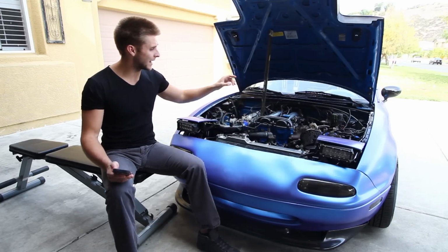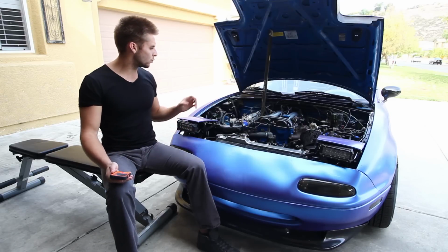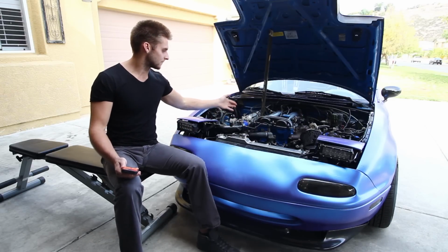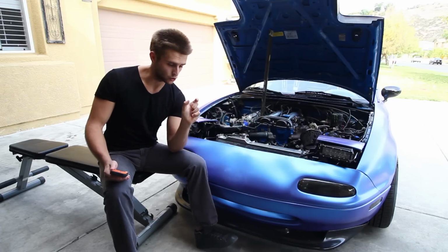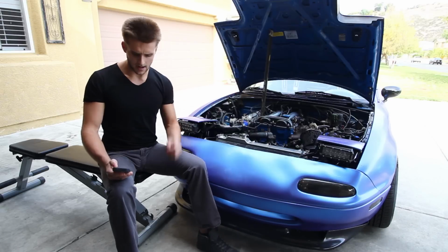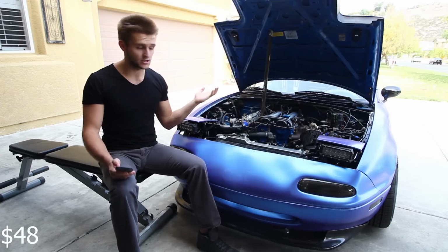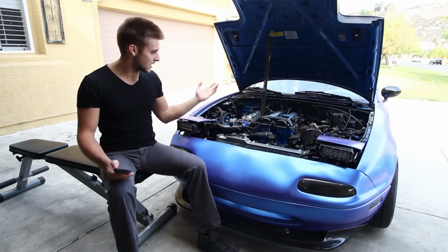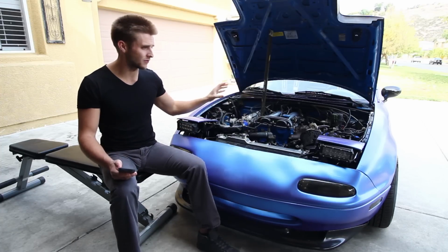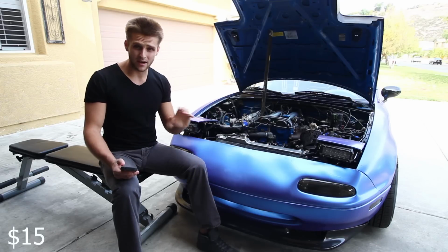You can actually utilize the throttle cable from the '91 Miata, the 1.6, but you will have to get a different adapter to actually get the throttle cable on. The adapter from the '91s is a little too small. You have to get a longer piece of metal, essentially, to get the throttle cable on. I spent $48 on an ignition coil adapter plate, essentially another piece of metal to get the 1.6 ignition coils to match up with the valve cover from the 1.8. I spent $15 on gasket maker.